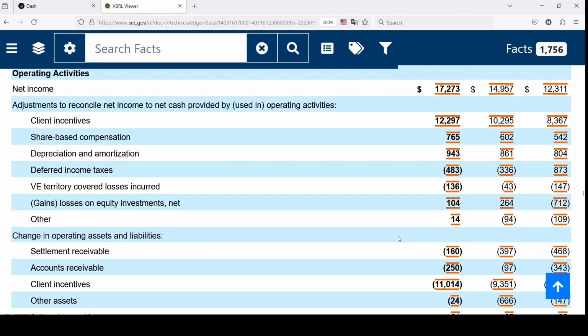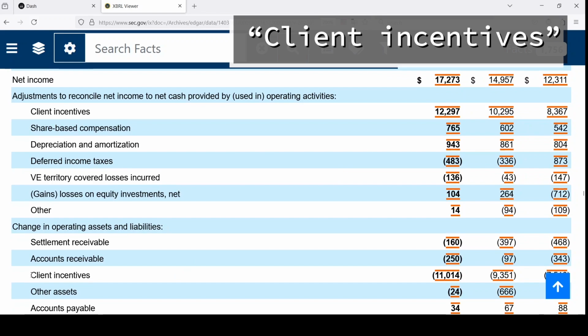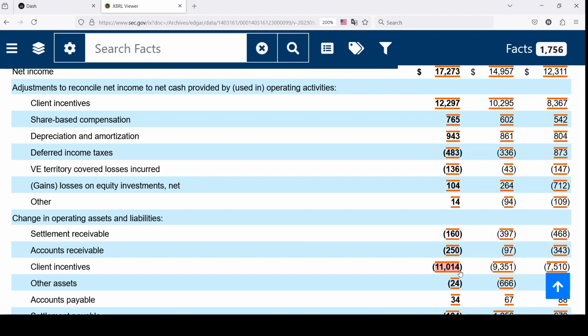The largest rows in the cash flow statement of Visa are an adjustment named client incentives, something that is almost unique to Visa, but that is matched up by client incentives in the changes to the working capital. The gap between the client incentive adjustment and the client incentive working capital change has been expanding. There is now over a $1 billion gap in just the last year. So that's what, as investors, we need to understand about Visa in order to make a decision going forward.